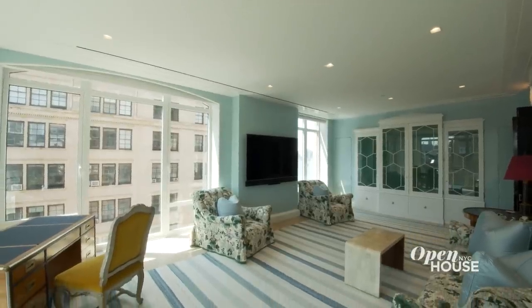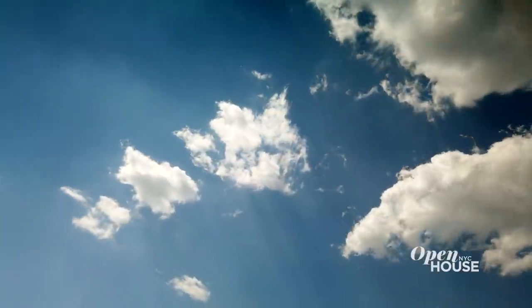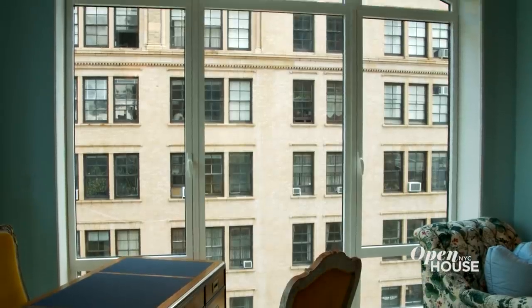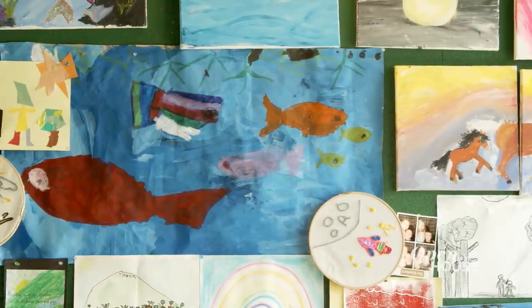Wow, I did not expect it to be so bright on this side of the apartment. What's nice about it is you're completely open to the east over the townhouses of the building. Yeah. You get incredible southern light through these floor-to-ceiling windows, which you really get through the entire home. Yeah. But my favorite feature is the kids' art studio.